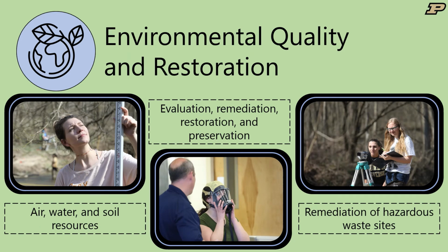Our third concentration is environmental quality and restoration. Students who graduate with this concentration are employed in several different sectors. They might work in environmental consulting to remediate soil or hazardous waste sites, or to restore impaired wetland ecosystems. Or they might investigate emerging issues of water quality concern through a state or federal environmental agency. This concentration has a greater emphasis on science as opposed to management.